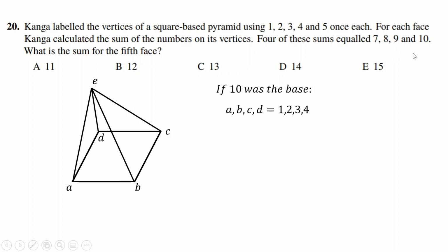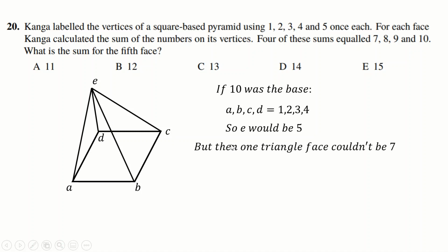So the base would have to be 1, 2, 3, 4 to make 10, which would make E 5. But if E was 5, then you couldn't make another face 7, because you'd have to have 5 at the top and then 1 and a 2, but that makes 8. So this can't happen. So the triangle face, whichever one it is, can't be 7, so the base can't be 10.